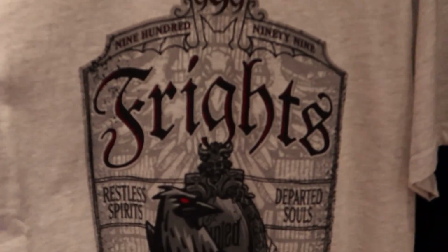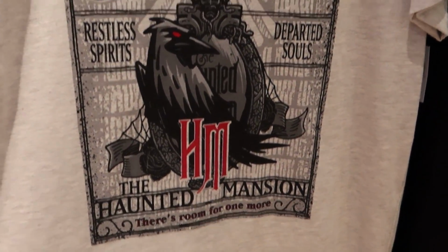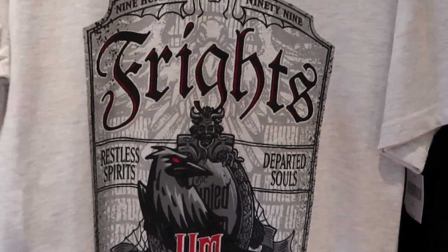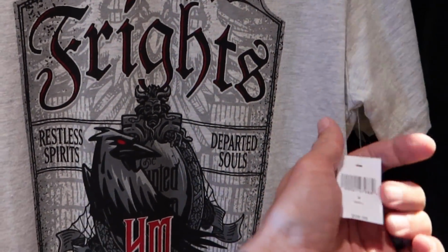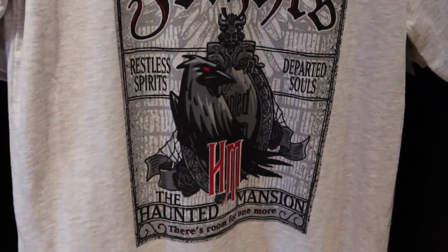This one says 999 Frights, Restless Spirits, Departed Souls, the Haunted Mansion. There's room for one more. There's kind of a lot on this shirt. This shirt is just as thick as the other one that I thought was going to be soft too. $35.99. I kind of like it though.